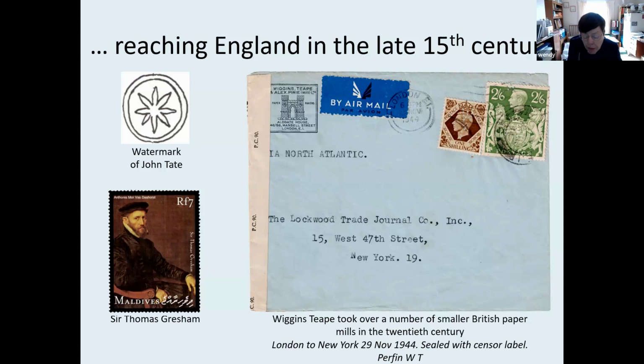But papermaking was very small-scale trade in the 16th and 17th centuries. There were 41 mills in 1601, and by 1700 that had only risen to 116. It wasn't really until the 18th century that England became a major paper producer.